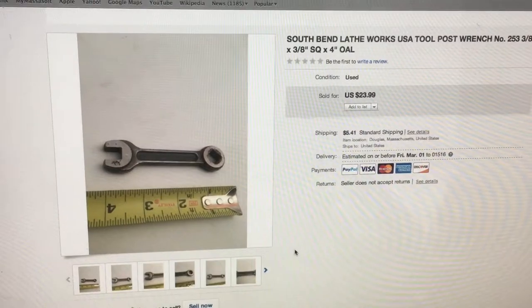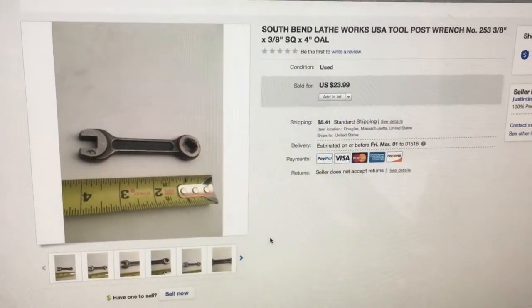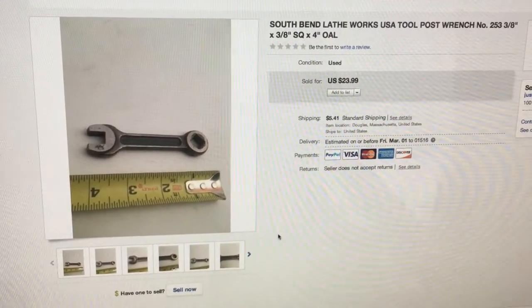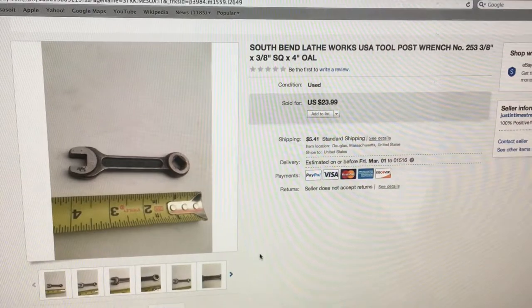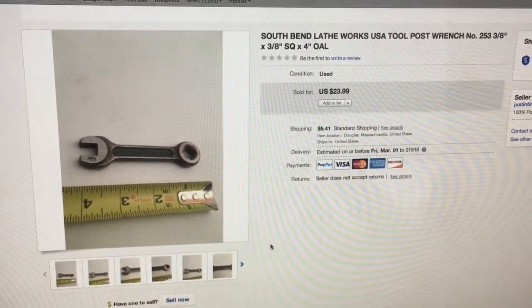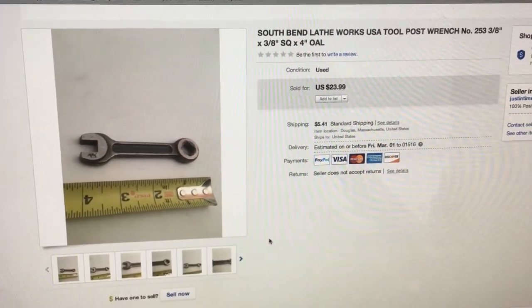You can see by the pics it's a very small wrench. Got asking $23.99 plus like five something ship. You know, that's a great item. Always buy that South Bend. You know that name, South Bend. All right, on to the next.